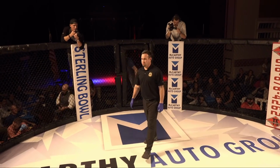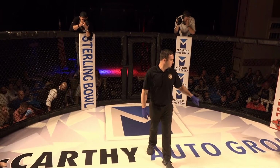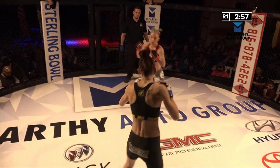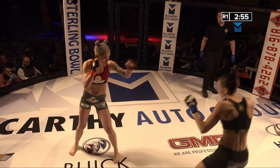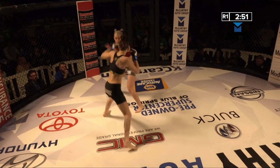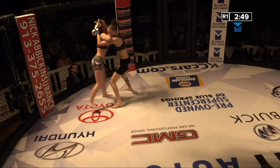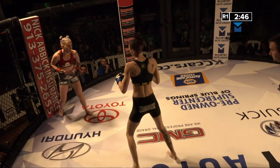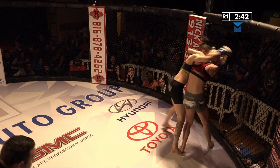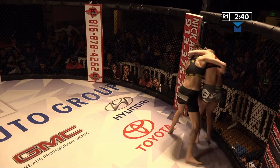Round number one, the females back at it again. I'm going to anticipate Julie Russell just getting right after it, moving forward like she always does. Goodin looking to establish that range with the jab, finishes with the knee on the break. Hard body kick from Goodin. Goodin lighting her up with punches here. Julie grabs the head to tie her up.